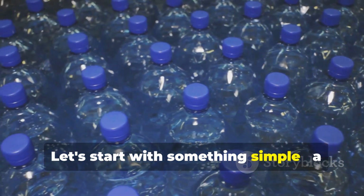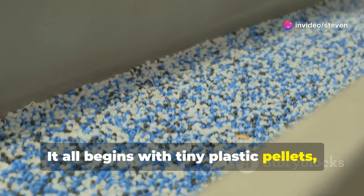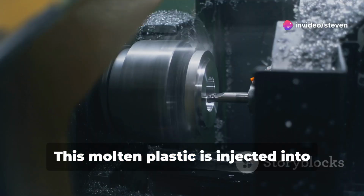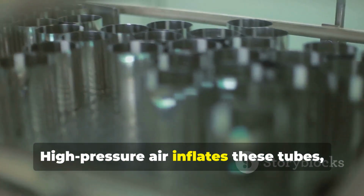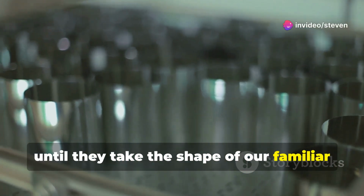Let's start with something simple, a plastic water bottle. It all begins with tiny plastic pellets, which are melted down into a gooey liquid. This molten plastic is injected into molds shaped like tubes, then heated to a precise temperature. High-pressure air inflates these tubes like blowing up a balloon until they take the shape of our familiar water bottle.